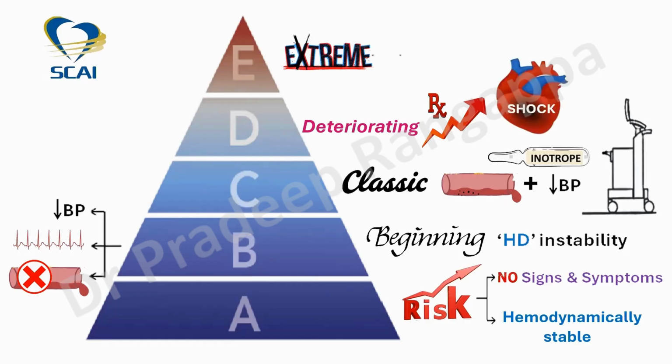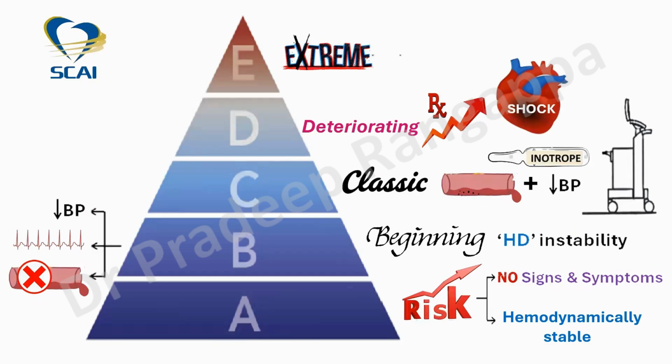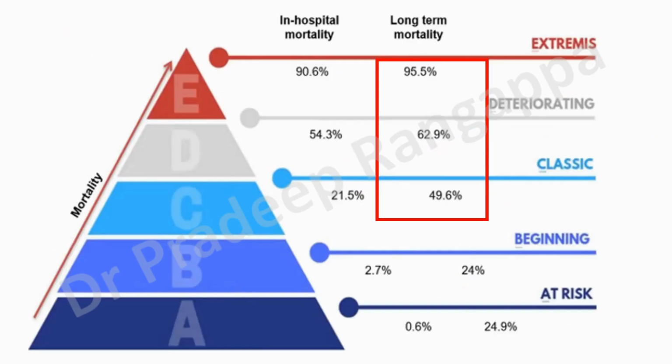E is, as the name suggests, a very imminent and extreme, disastrous situation where the risk of mortality will be very, very high. So why this pyramid classification of cardiogenic shock? Because the epidemiological data has shown that the mortality also sequentially increases when you are progressing from A to E, which is very nicely depicted here.